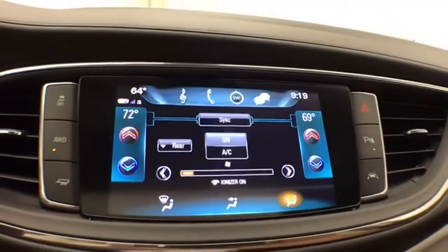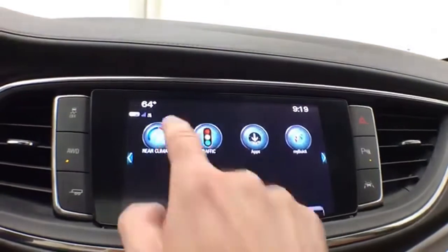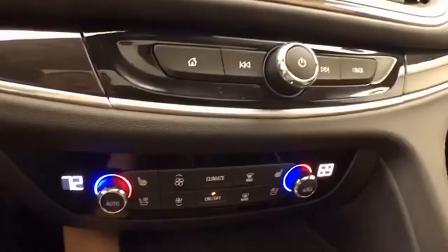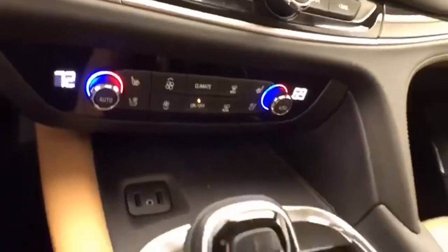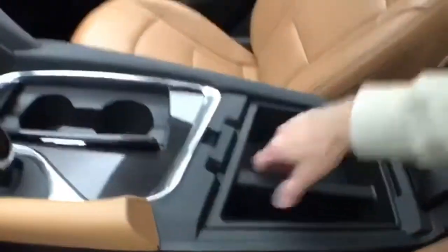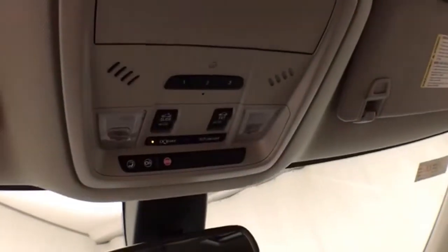Dual zone front climate. As well as separate rear climate control. And that is of course where the backup camera display is. Hard keys below for climate, as well as heated and cooled front seats. Keep you comfortable no matter what time of year. Automatic transmission. Lots of storage space in the armrest. And a large glove box with all the owner's materials inside. Overhead, HomeLink transmitter for garage door opener, and power moonroof control.